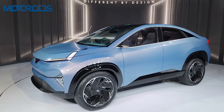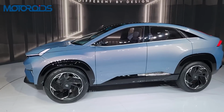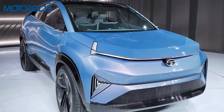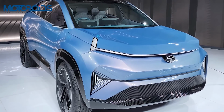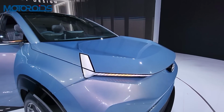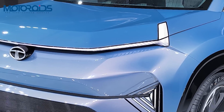The Curvv boasts the next-gen design language of Tata Motors, which they are calling the digital design language, spearheaded by Martin Ullrich. The car features beautiful surfacing which is clean and very tastefully done, with plenty of sharp angles, triangular shapes and recesses all around. A highlight of the Curvv's design is its all-LED beautifully designed lighting.